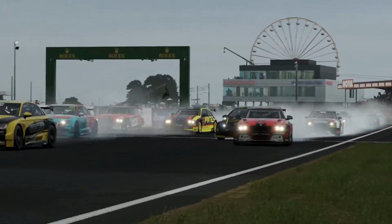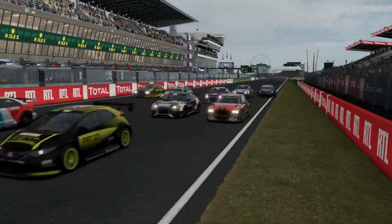for the final race in round 3 of the Touring Car Championship, which does feature a reverse grid. You can see the pole sitter there not exactly getting off the line.